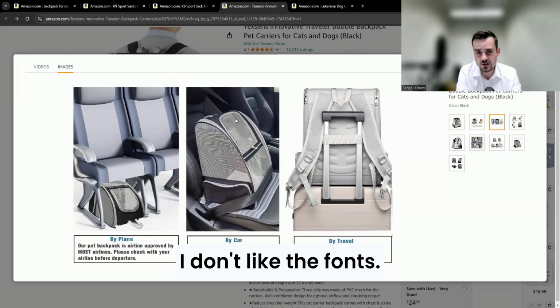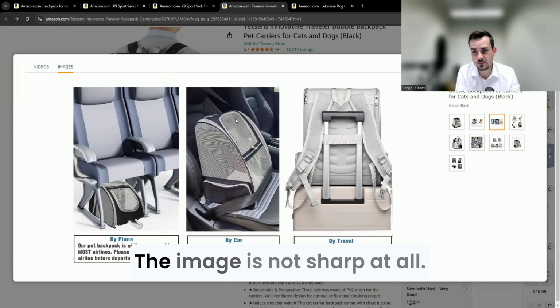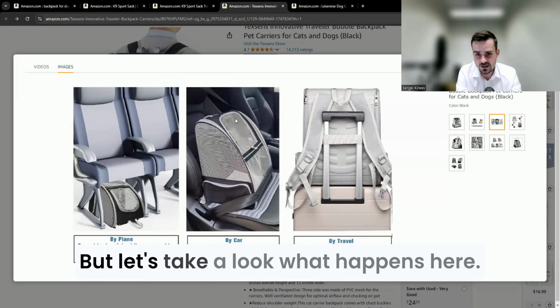So over here, I think the actual image is bad. I don't like the fonts. I don't like the resolution. The image is not sharp at all. But let's take a look what happens here.